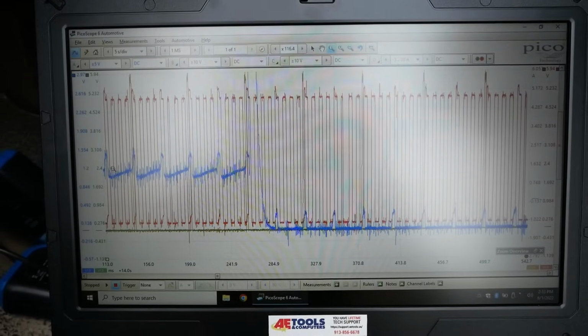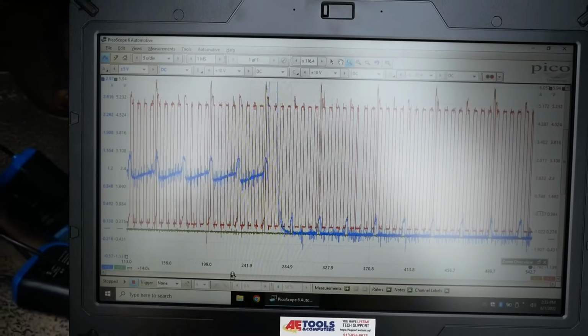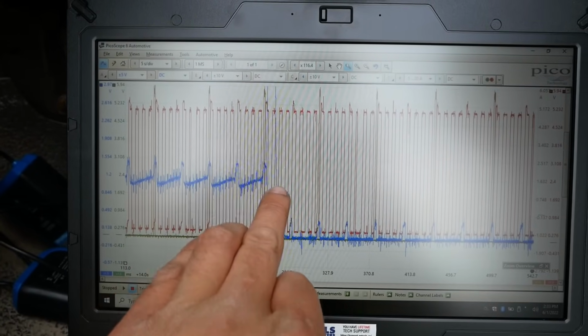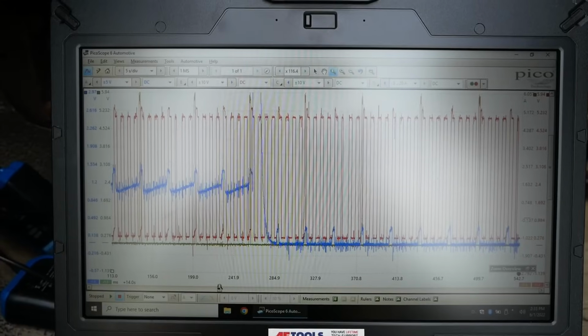Well, this is pretty interesting. At least it is to me. You're probably all asleep. So the engine is running. The blue is the ICP sensor. Right here is where we unplug it. And it should drop to 0. But it doesn't. It still has these little spikes.